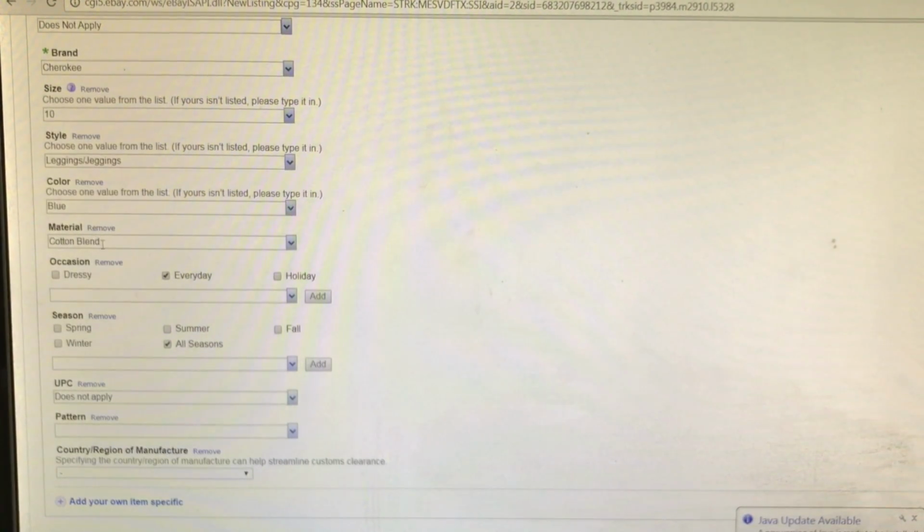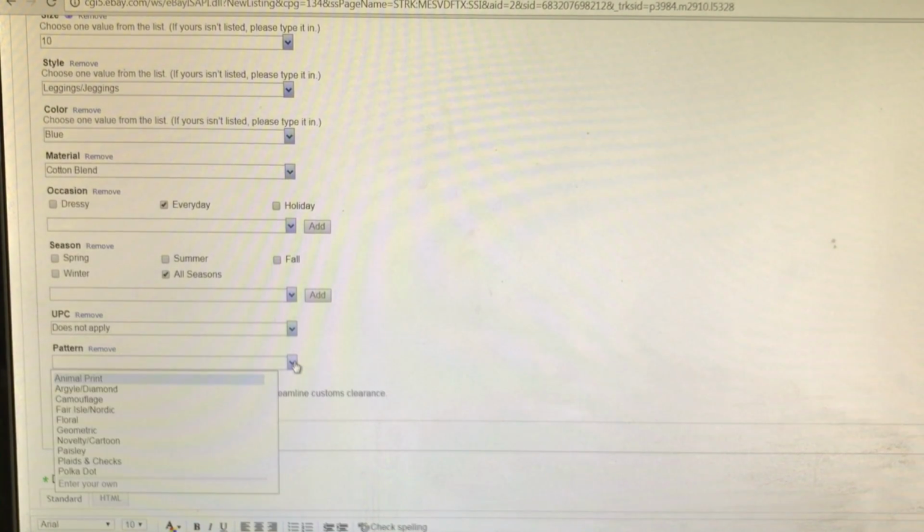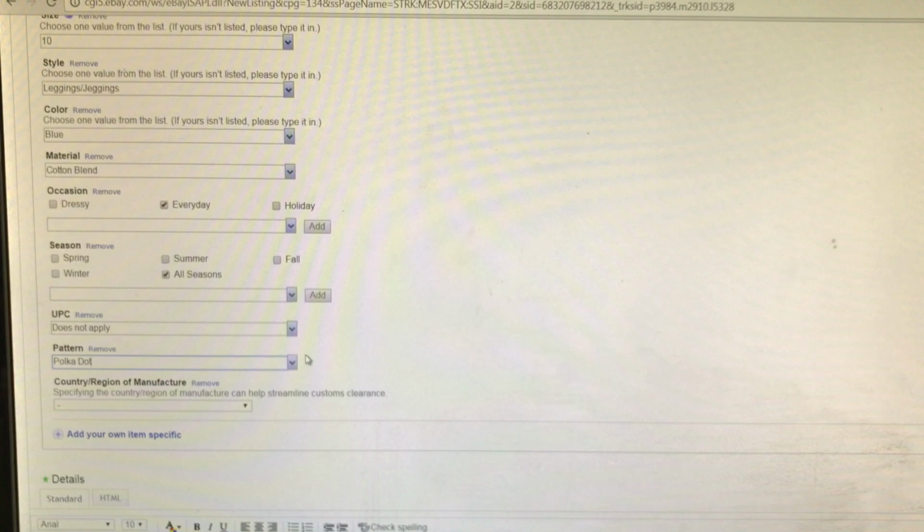Color is blue. Material. Let's look at the label, what it is. Material is cotton blend. It is everyday. All season is fine. Pattern, it's solid, even though it has dots in it, so I guess we're gonna pick dots. Although it is not really a polka dot. But it is blue with black dots on it, so we're gonna leave it alone.